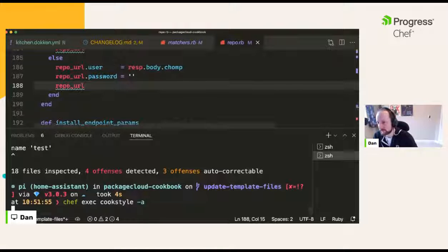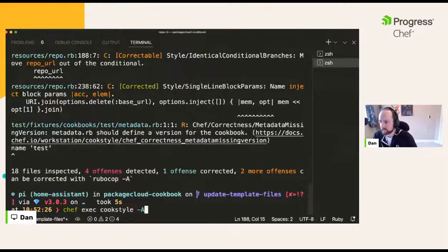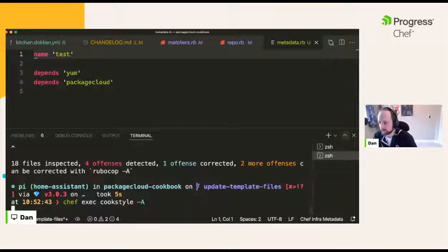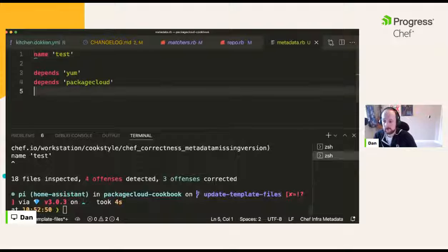Let's see what it looks like. What? Metadata missing, what? Chef Cookstyle says metadata is missing. Metadata.rb should define a version for the cookbook. Oh. Let's see if I can autocorrect that. Oh, 0.0.1.